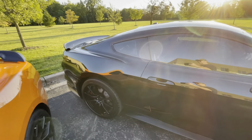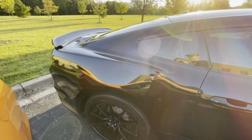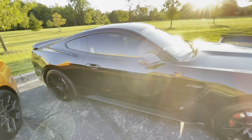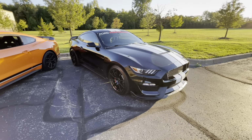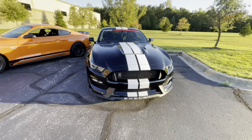So I'm going to tell you something, man. Two beautiful cars. Let's take a look at these cars and see the differences. All right, here we go. Here's the GT350. Now I'm going to tell you something. This car has some brakes on it. I mean, the brakes on this thing are huge. So when you're going that fast, you have to have a lot of stopping power. Yeah, buddy. But what a beautiful car.